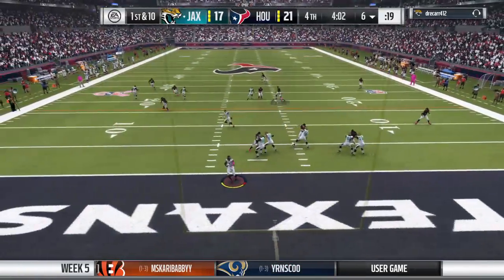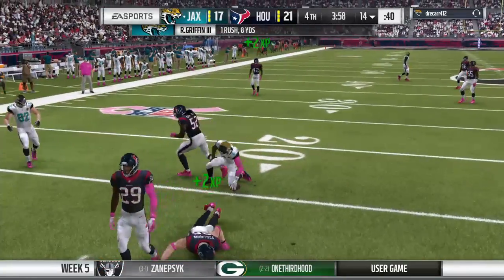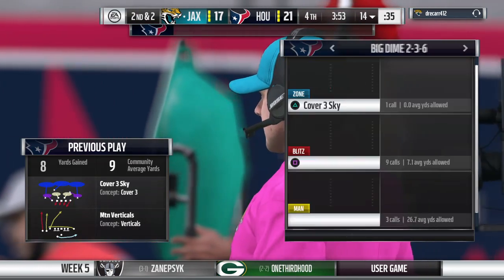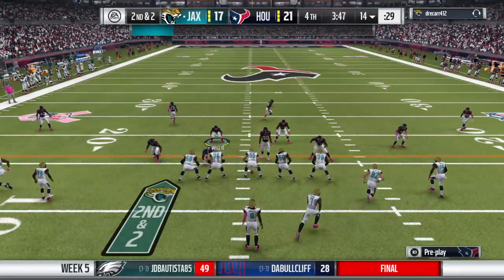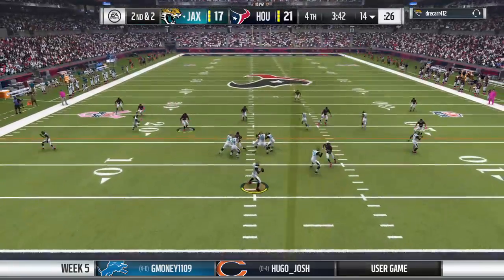After the interception, here's Griffin being chased out left. And he'll slide down to avoid the contact. Give him 8 on the play, and it'll bring up a second down. Partner, he was going through his progressions. Not there, not there. After about the third one, he decided he better pull it down and run for it. And he slides down and avoids the hit for good measure.